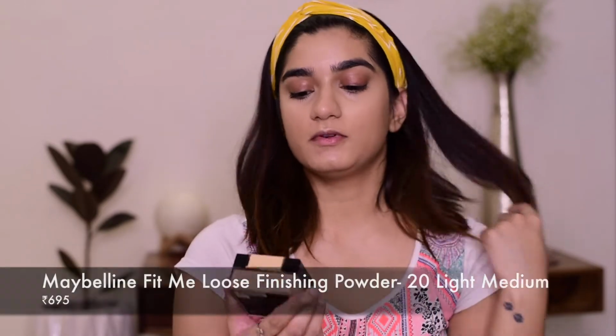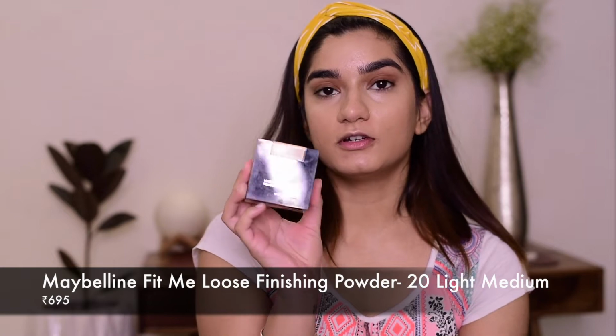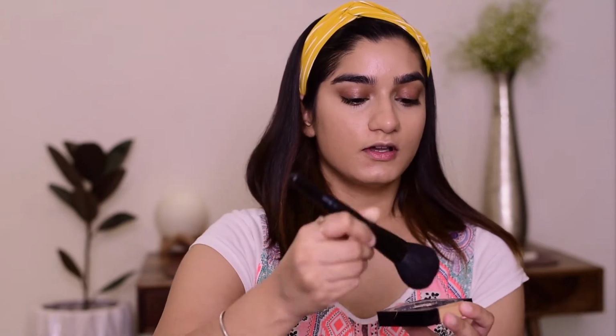Now to set everything in place, I'm gonna use Maybelline Fit Me Loose Finishing Powder in the shade 20 Light Medium. I'm not gonna apply a lot of powder on my face because I want it to be glowing and dewy. I don't want it to be completely matte. So I'm just gonna set my under eyes very well, but rest of the face I will use very less powder.